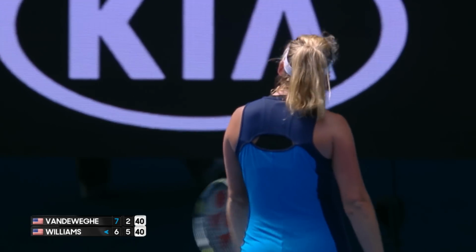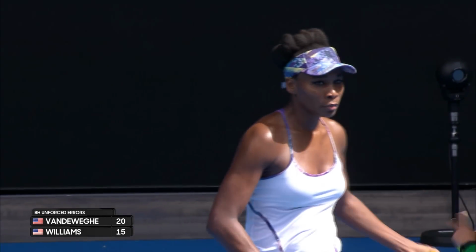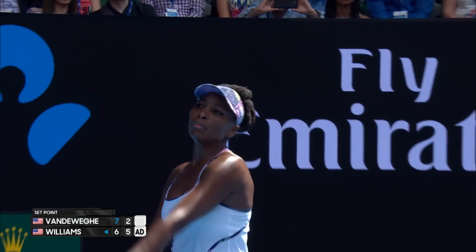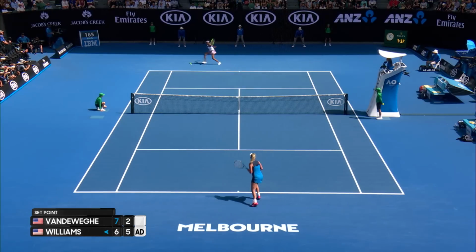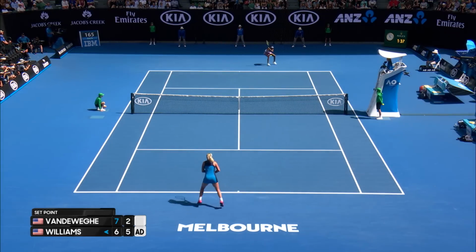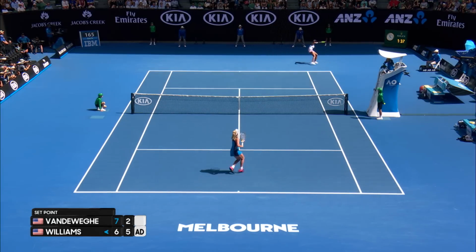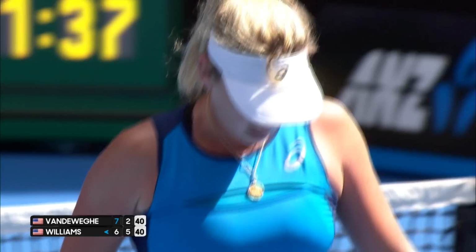Advantage Williams. So after 37 minutes in the second set, Venus has got a set point. That's Vandeweghe at her very best.